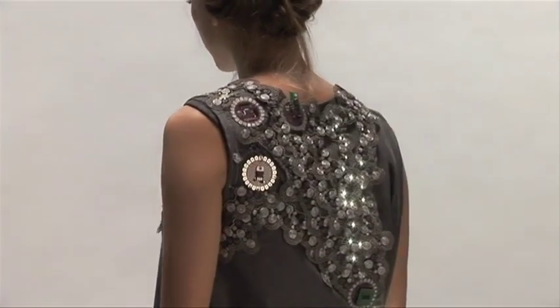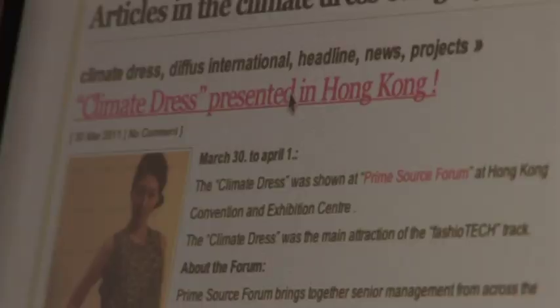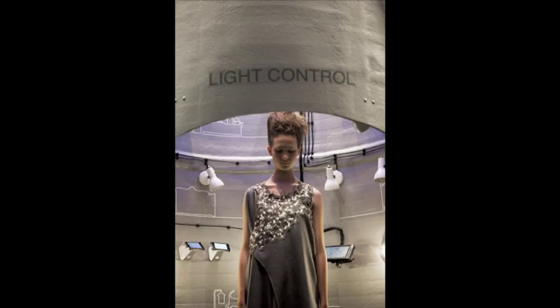And when it was released, the climate dress created quite a stir. We put it on the internet and like 5 days later it was mentioned in 20,000 blogs. So it really kind of exploded. And I think that the fact that it's actually the embroidery that is conductive, and we have this deep integration between technology and textile, but also a mixture of technology and fashion, just kind of gave the story and made it very popular in a very short time.